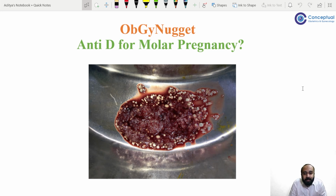And when we did that, this was a picture of the products that were emptied. Now over here, these grape-like vesicles that are very classically seen in complete molar pregnancy are because of the edema or hydropic changes of the chorionic villi. When there is edema in the primary, secondary, tertiary villi, it takes this look. That is also why we call this hydatidiform pregnancy and hydatidiform mole. The other name for this is gestational trophoblastic disease.